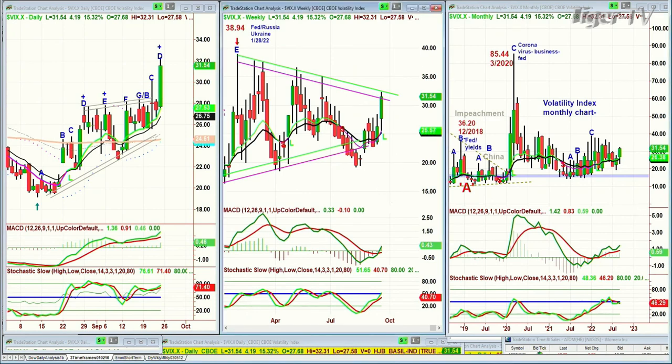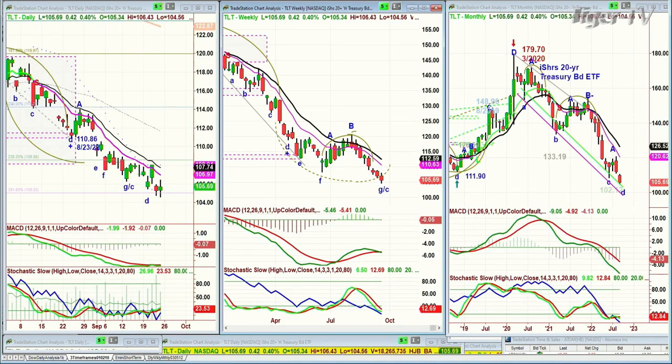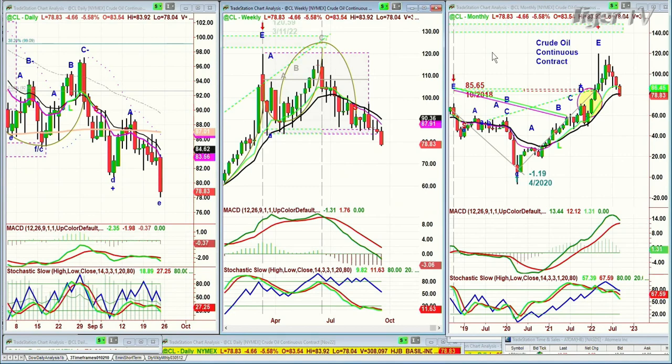So that, in fact, will take me to, let me just check what the time is. Yep, just checking the time. That'll take us to the TLT, which is the bonds, and the bonds made lower lows today yet again, leg E in the daily chart, and the yields are streaming to the upside. That's really important. But look at this. Economically, the crude oil is saying, well, we're in a recession for sure. You don't have to call it an official recession. It's down below 80 at 78.82. There's so much to discuss.